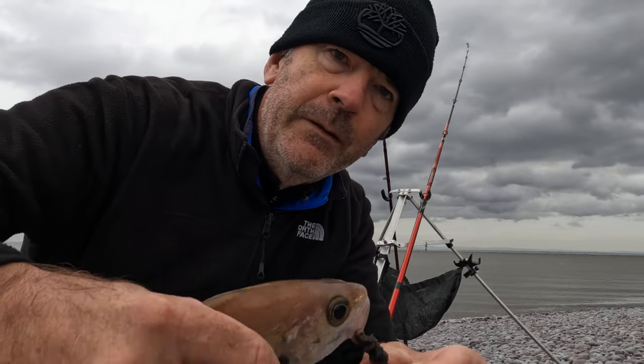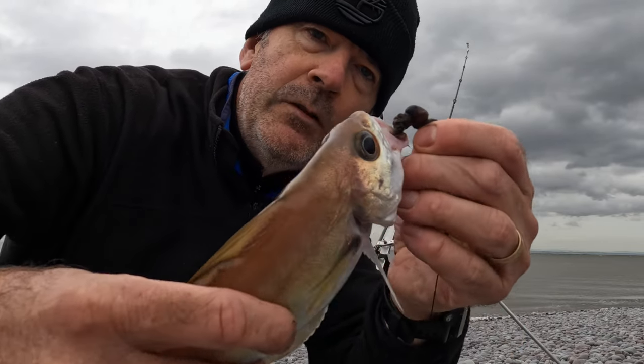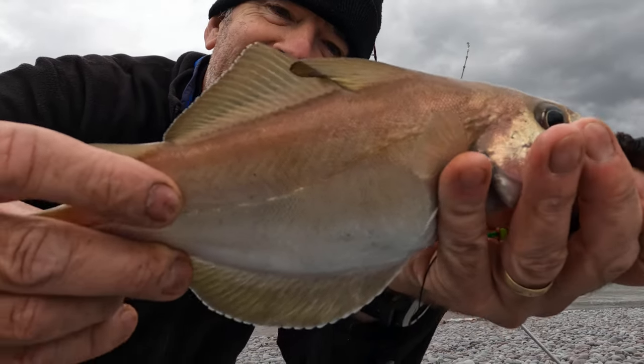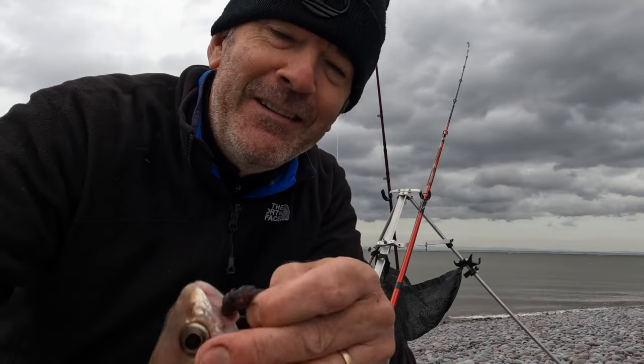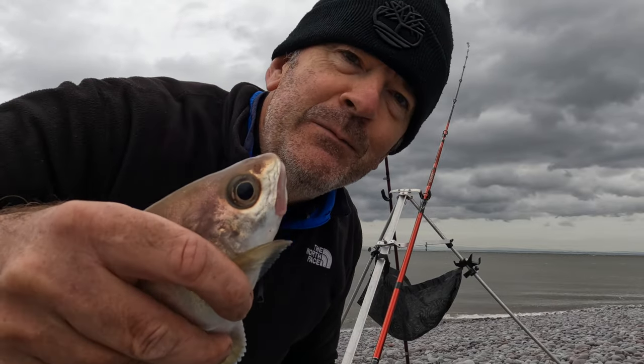The reason I thought I missed it was because the weight had come off on the bottom. And I thought I left all the pout at Chesil last week. Anyway, a reasonable pouting actually, a blank saver at Bossington. A new species. I don't think I've caught a pouting at Bossington before.